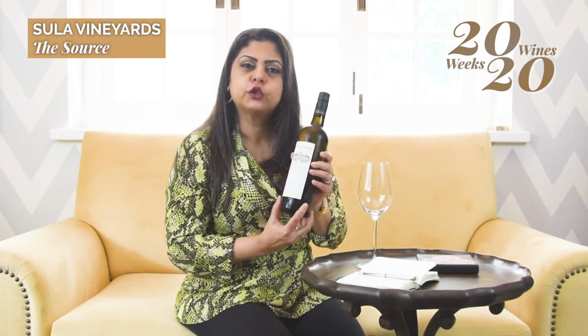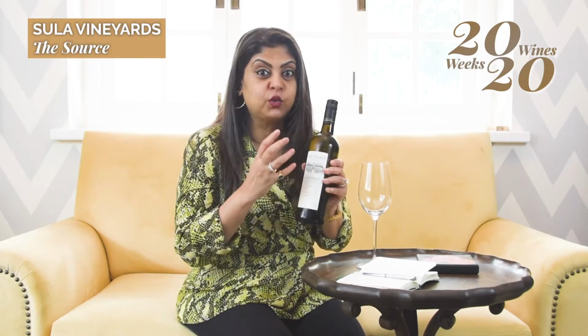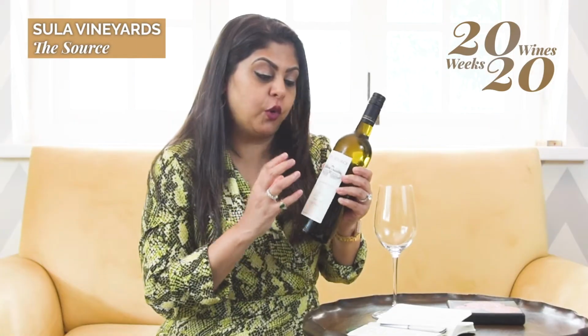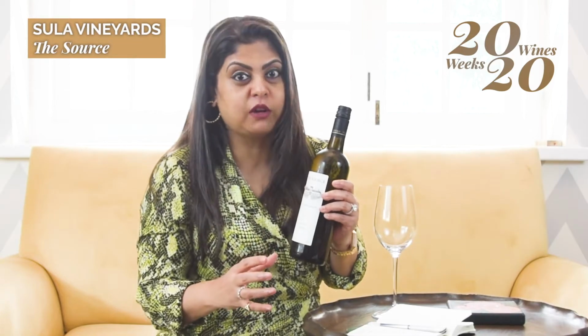And why is it called a Source? It's called a Source because it's actually made at a winery which is one of the oldest wineries in the Sula establishment. So this is where the story of Sula started. What also makes Sauvignon Blanc Reserve slightly premium is that they claim that the grapes that come into making of the wines come from parcels of land or from vineyards that are owned by the Sula Vines.